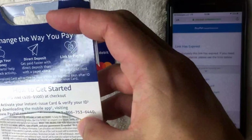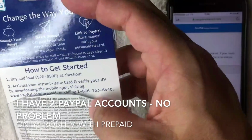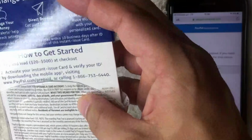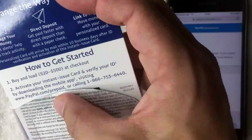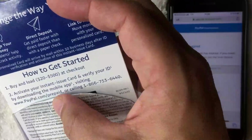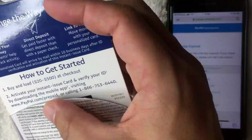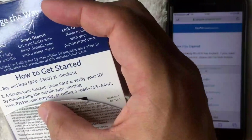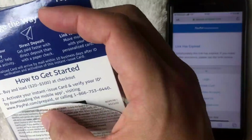On the back of this particular package, you can clearly see step number 2, activate your instant issue card and verify your ID. You can either do that through the mobile app, the website, or calling. The mobile app, that is not true. You cannot use the mobile app to activate this card. It's some sort of an error. It just keeps spinning around in circles. Same thing on the website as well.